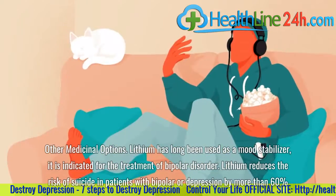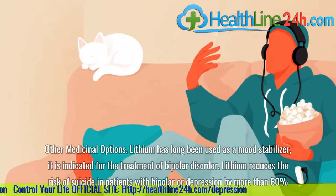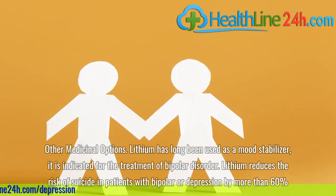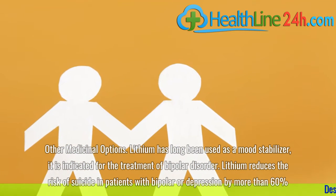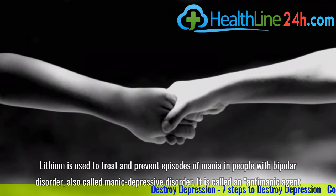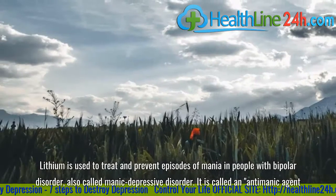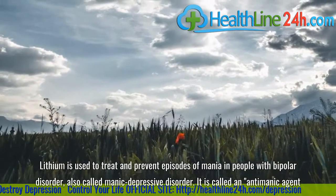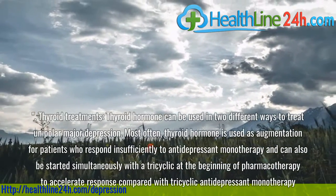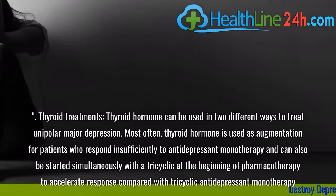Other medicinal options. Lithium has long been used as a mood stabilizer. It is indicated for the treatment of bipolar disorder. Lithium reduces the risk of suicide in patients with bipolar or depression by more than 60%. Lithium is used to treat and prevent episodes of mania in people with bipolar disorder, also called manic depressive disorder. It is called an anti-manic agent. Thyroid treatments. Thyroid hormone can be used in two different ways to treat unipolar major depression.